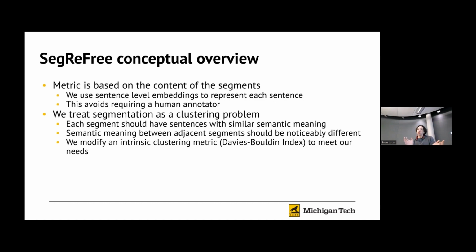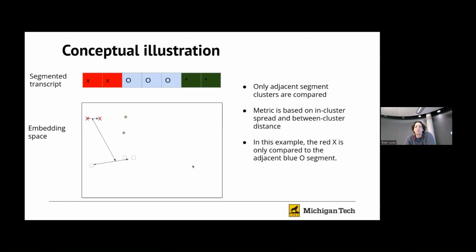And the way I use those embeddings is I treat segmentation as a clustering problem. In clustering, typically we're looking to make sure that our cluster members are close together and that they are well separated from the next cluster. So this is a very similar problem, right? We want to make sure that we have a coherent set of topics within a segment. And then when we shift, it's going to be another set of topics in a different semantic space within our embedding space. And so I did this by taking an intrinsic clustering metric, the Davies-Bouldin index, and modifying it to work for sentence or text segmentation.